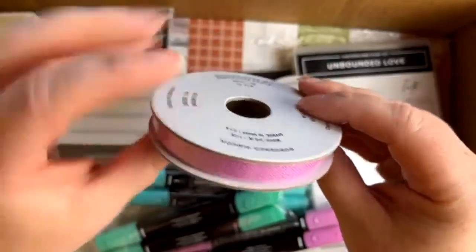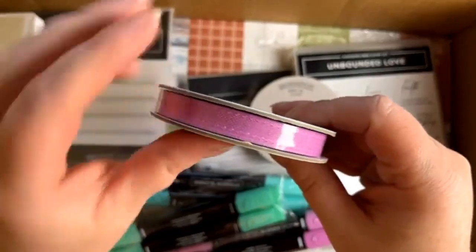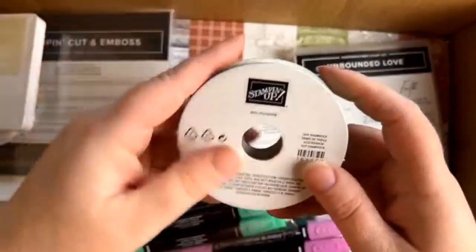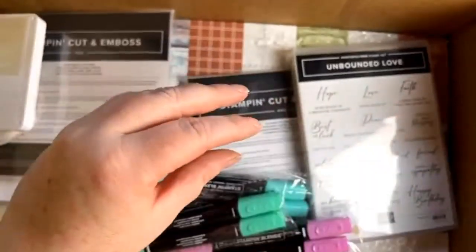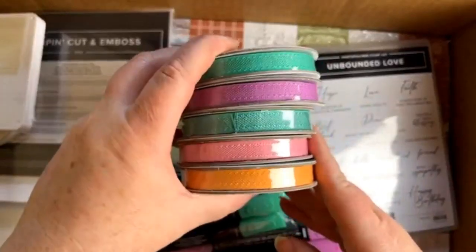You know what this is like? This is like a shade up from Fresh Freesia. And I've been working with Fresh Freesia all day today. Spoiler alert, Fresh Freesia will be on my alternates. Then here's Shy Shamrock ribbon. So here we can get a look at all five of those colors.